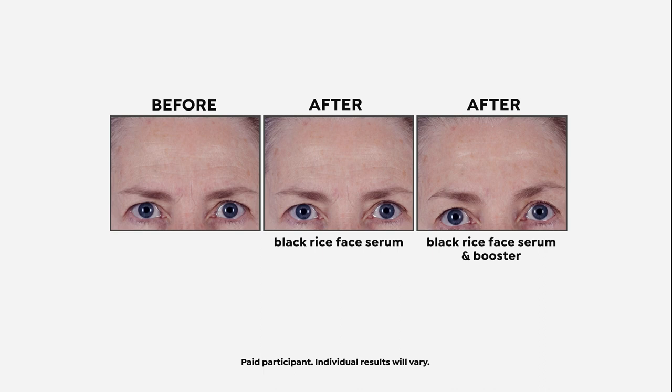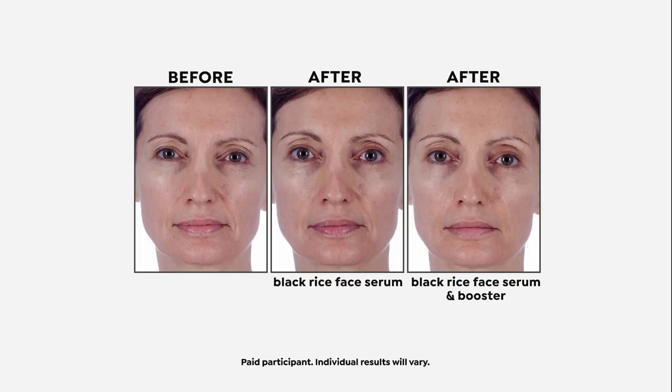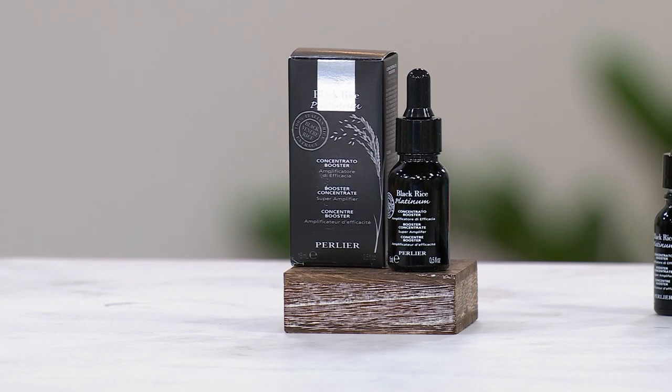We try to put this booster in all of our products. We cannot. You need this concentration, and if this concentration goes into another product, it deteriorates the level of the other actives in the other product. So you have to use it in its formula right now. This booster is chock full of antioxidants. Those are what fights free radicals. You can see that all of these women and men in the before and afters.